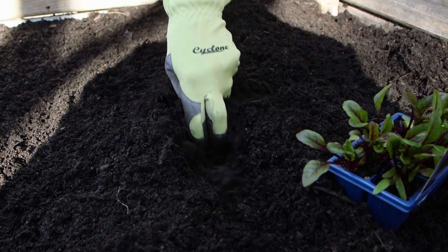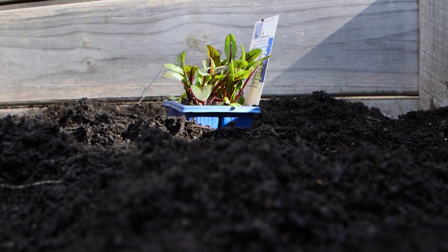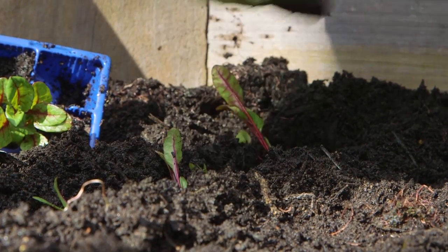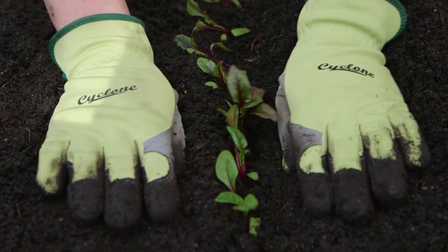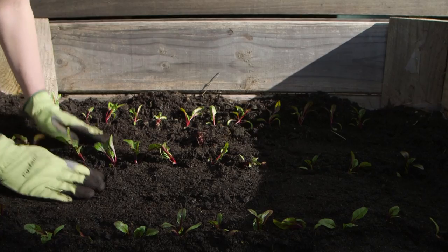I find the easiest way to plant these little beauties is to draw a shallow trench into the soil with your finger and pop the seedlings in, keeping them about 5 to 10 centimetres apart. Now run your hands down either side, filling in the trench and settling in the plants as you go.